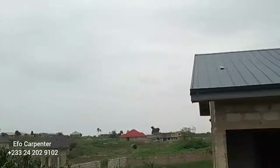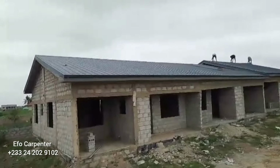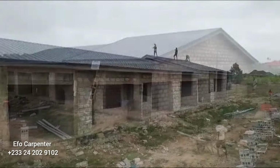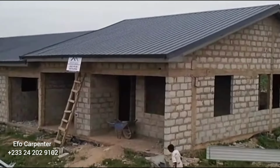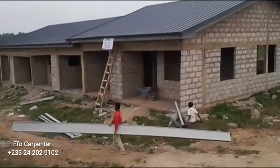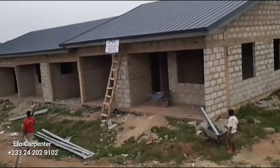Now everything has been handed to us to continue our next step. So this is how it can land. So now a full finishing job, the jobs have been completed.